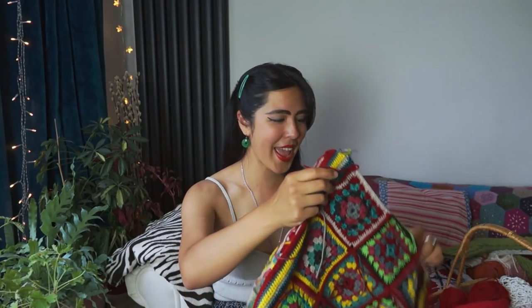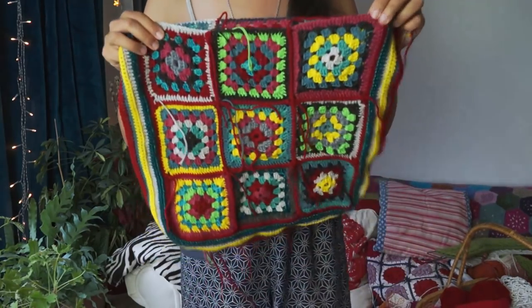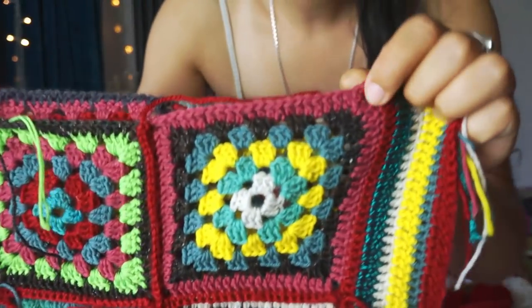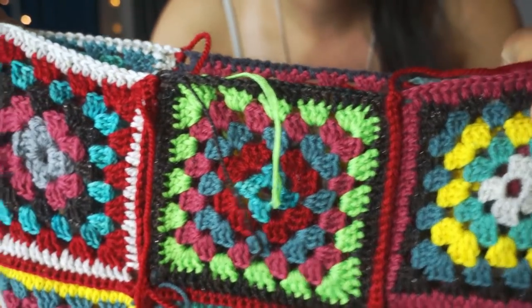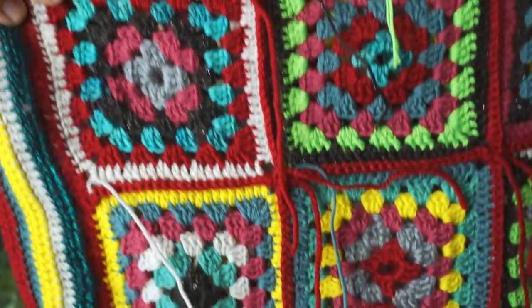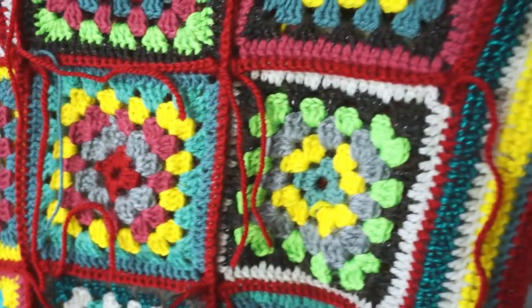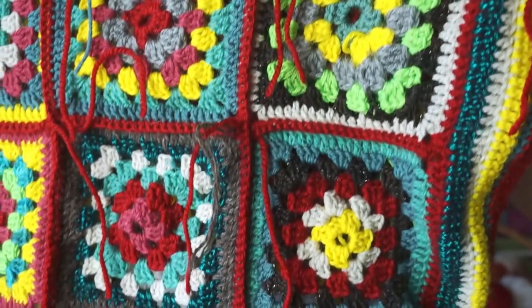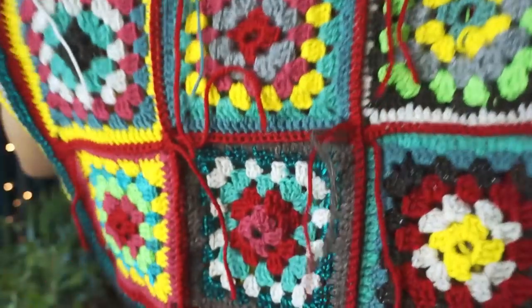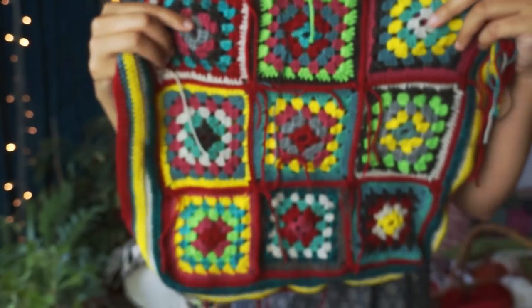So anyway, I decided to make a whole bunch of granny squares, and that's what I did. So hooray for crochet. I did this all using scraps, and as you can see, I've started joining it together. And as usual, I had a kind of tight colour scheme. As you can see, it's red, pink, grey, brown, green, and teal. And it took me quite a while to put them together.